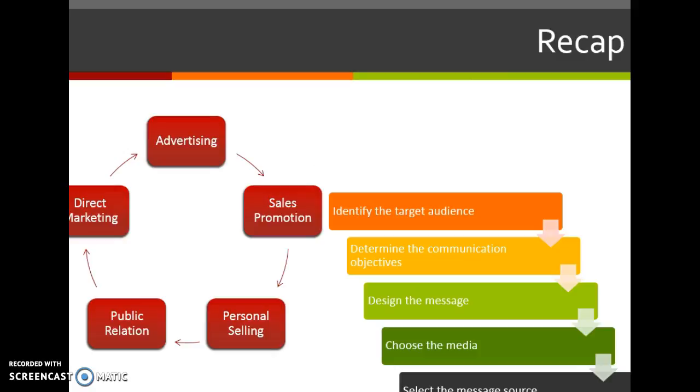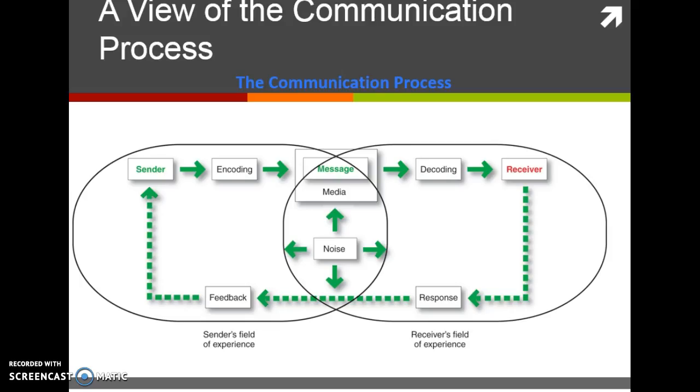Recap. Advertising, sales promotion, personal selling, public relations, direct marketing. Identify the target audience, determine the communication objective, design the message, choose the media, select the message source. Views of the communication process. The communication process has nine actors: sender, encoder, message, media, decoder, receiver, response, feedback, and noise, along with the sender's field of experience and the receiver's field of experience.